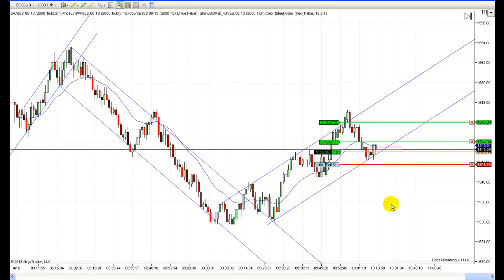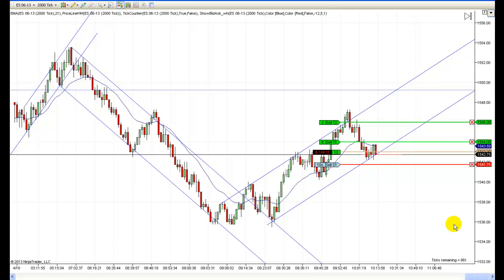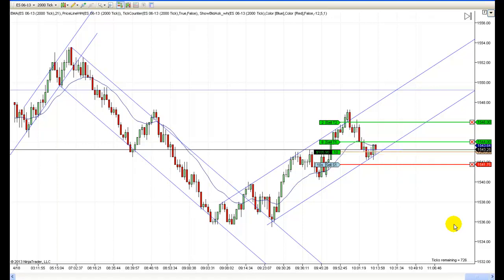So we got a nice little trap down here if they didn't trap us to the long side. But that's why I'm tightening my stop now, because if it turns back down now, that's probably not a good sign. Doesn't surprise me that we're pulling back a little bit and giving some more people an opportunity to enter.